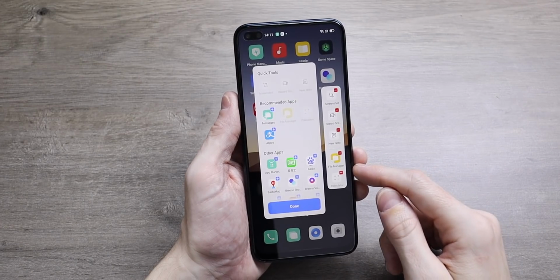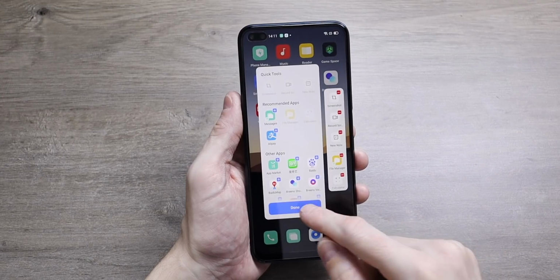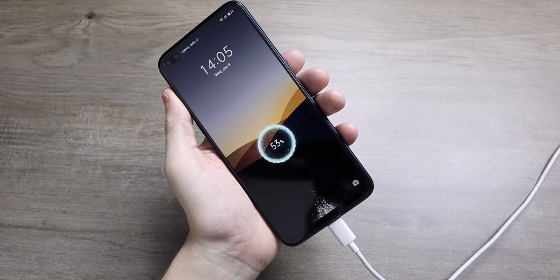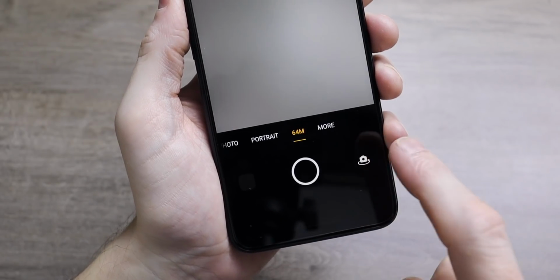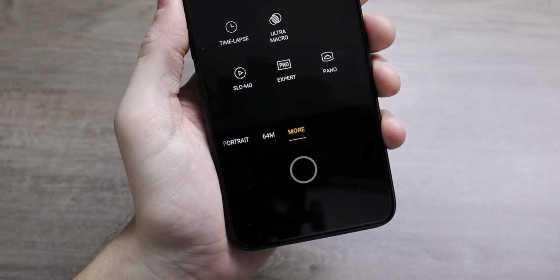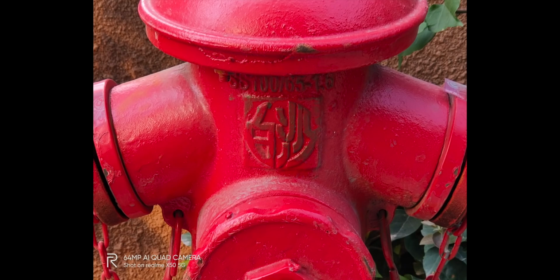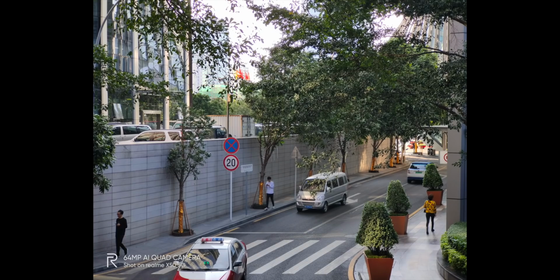But something I really like about Oppo and also the Realme UI now is this sidebar where you can put shortcuts. It's really convenient. 30-watt fast charging with the 4200 mAh battery, and the quad camera at the back, 64 megapixel mode is right by the photo mode as it should be. You get an ultra wide, a proper 2x zoom, and also a macro sensor as well. That camera setup does echo the setup on the X2 Pro.